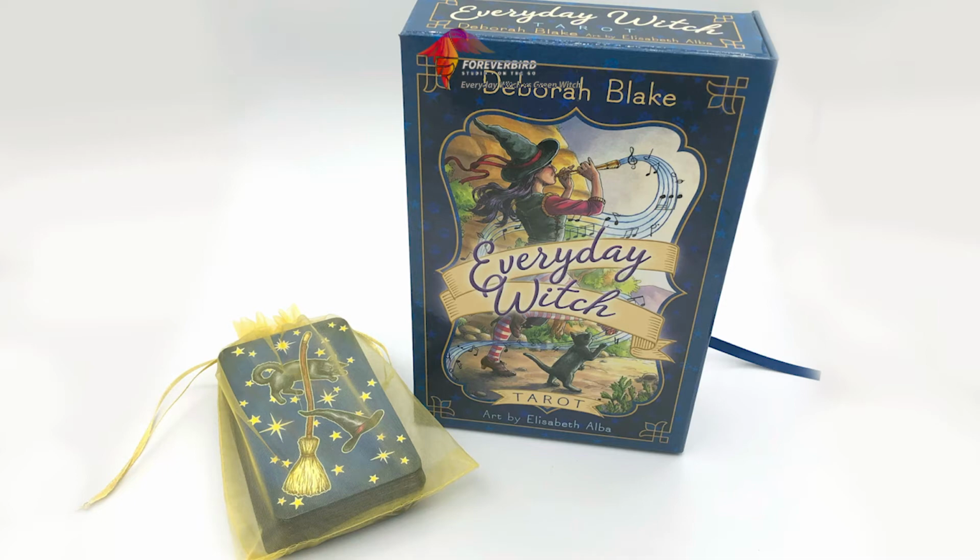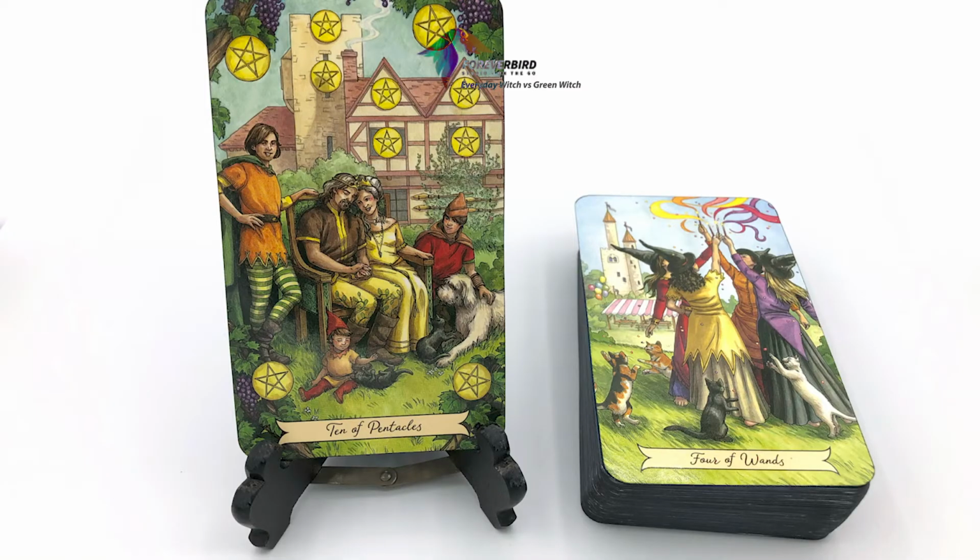I just got a little bag to keep my cards in so that I could access them a little bit more easily, and I also used a Sharpie to make the edges of the cards black, which I wanted to do to personalize this deck. You can do it or not.